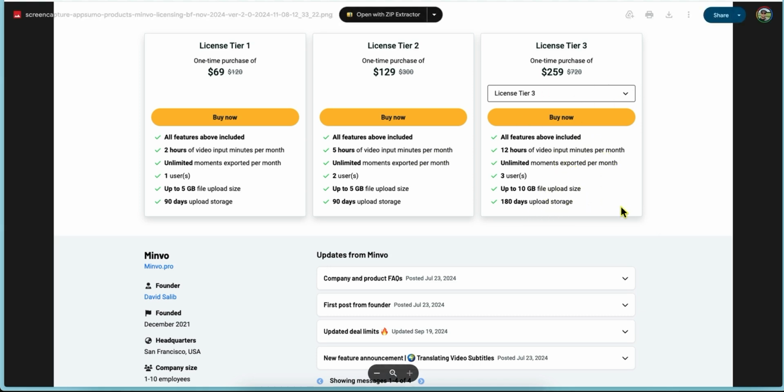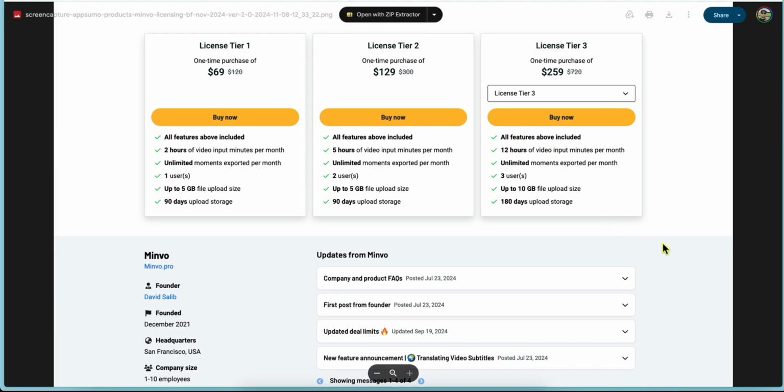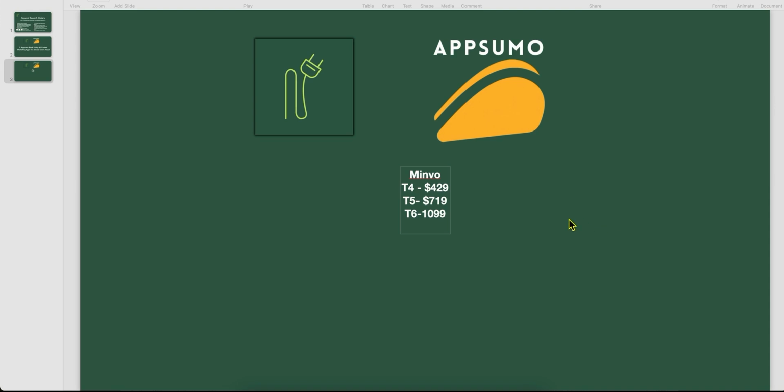And then I think that this continues to go up to license tier 4 and 5. I don't have the information at the time of recording this video, because I'm actually recording this before these even hit Appsumo, so I don't really know what those other ones are. Let me go check real quick. Okay, so I just went and researched. So Minvo, your tier 4 is going to be $429, your tier 5 is $719, and your tier 6 is $1,099. I think the price went up like 10% on these.